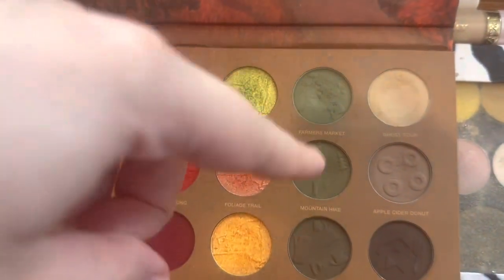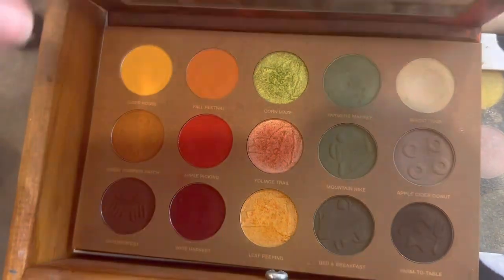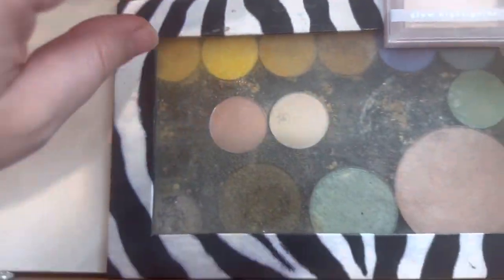But yeah, you have your cool side, which is kind of interesting, like the cool greens. And then the warm tone shades. It's a very fall palette, but you know, whatever you want. And then I wanted to spice it up a teensy bit. I pulled some singles. I want to do this more often, but I need to get some more matte singles because I only have mostly shimmers.